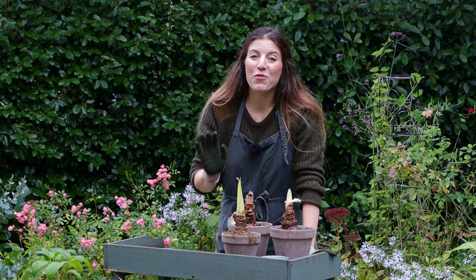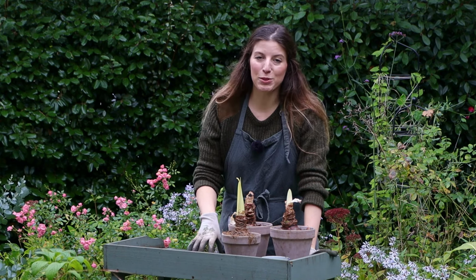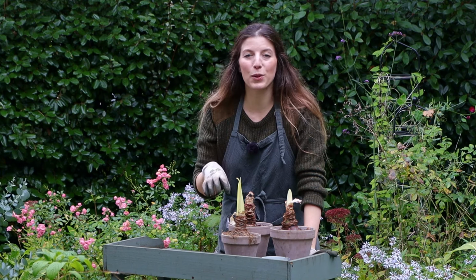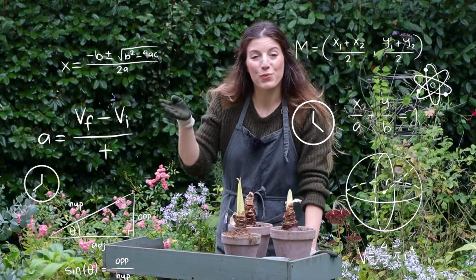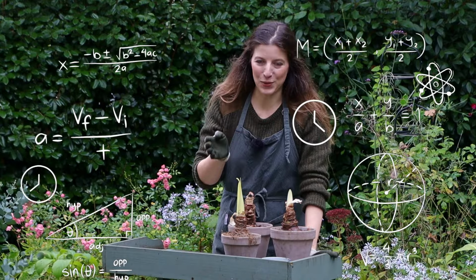Amaryllis are one of my favorite blooms for Christmas, and right now in October is a great time to plant them up so you'll have blooms for Christmas, because they typically take a couple of weeks to start budding up, and once a bud is formed, it's another couple of weeks before bloom. So for blooms around Christmas time, you need to start planting right now in October.